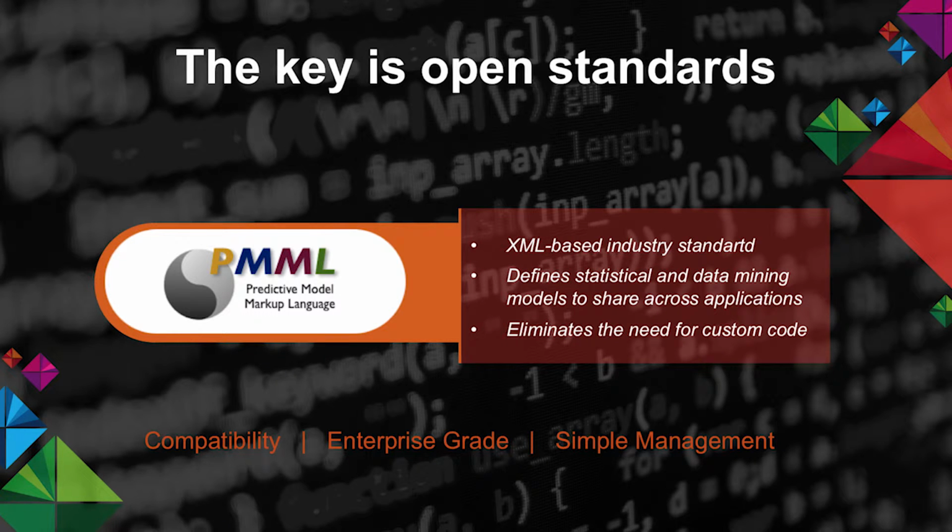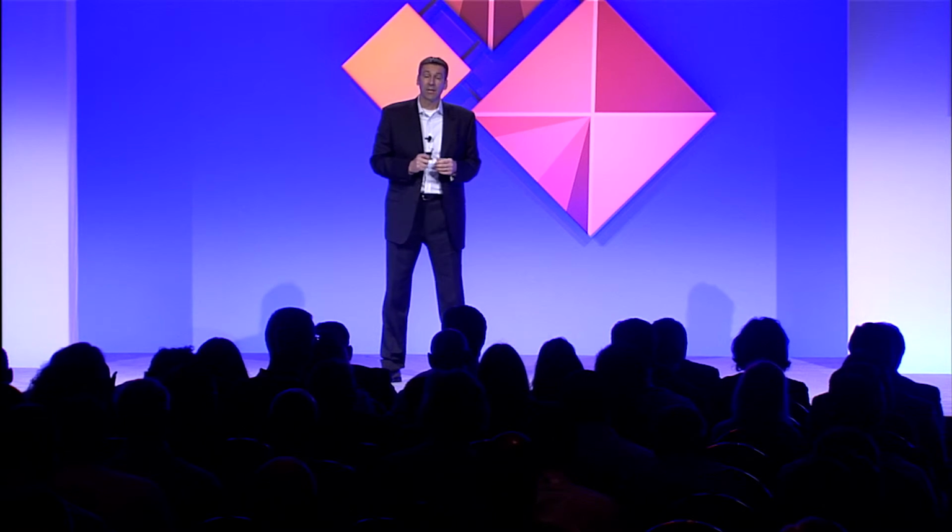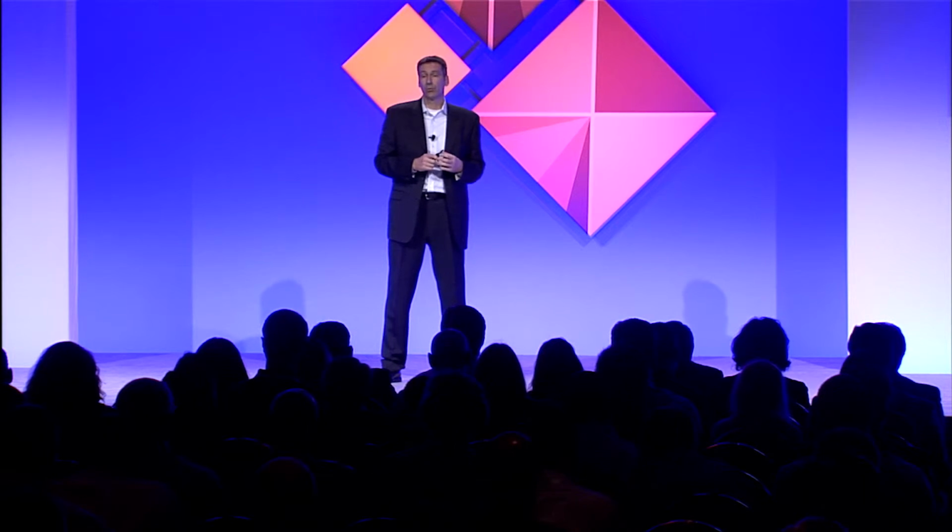So how do we do that? We are in Vegas, so I wanted to say it's all magic, and we need David Copperfield, but it's actually much easier. So the key really is open standards, and at the core of this is a standard called PMML, the Predictive Model Markup Language, which is an XML-based standard supported by most of the commercial and open source tools. And it basically allows you to define your data mining models in a common format and to share them across applications and share them across different vendors. And it eliminates that need for custom code to move models around.